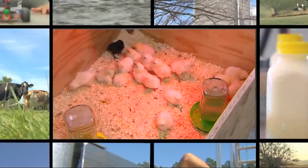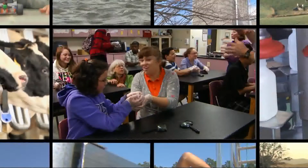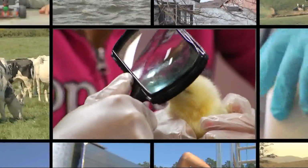Today in Across the Fence, how something this cute translates into real-life lessons in science. It's the 4-H Embryology program. It offers Vermont school kids the chance for hands-on, up-close learning.